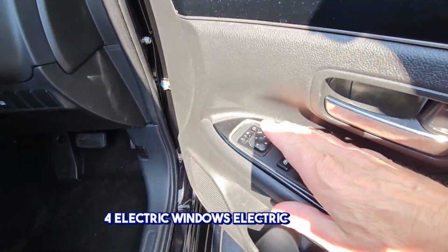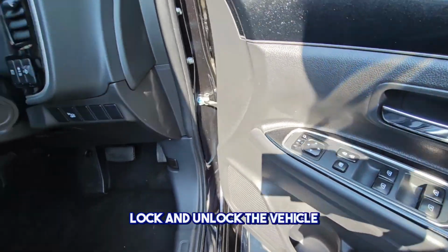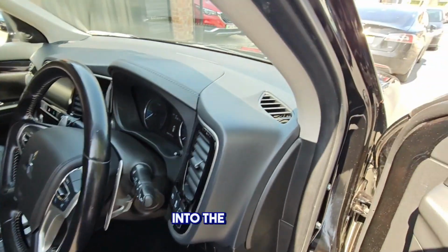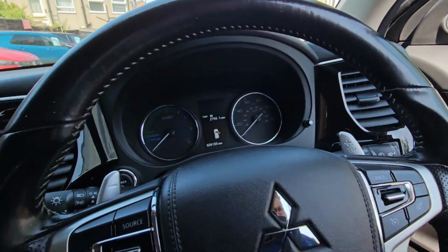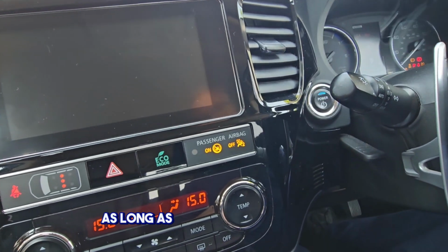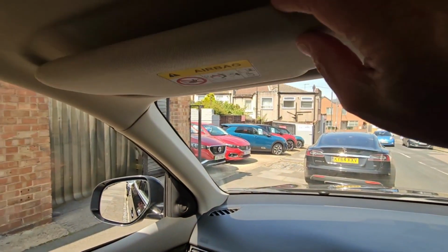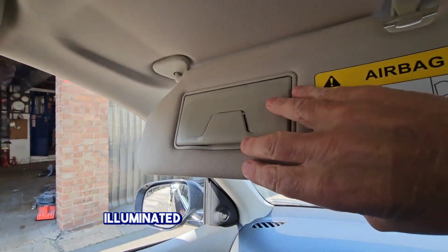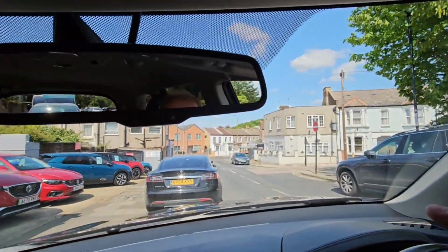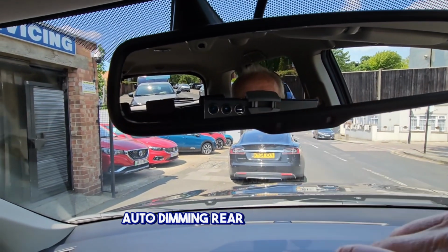4 electric windows, electric mirrors, lock and unlock the vehicle. Quite adjustable driver's seat. Into the vehicle. To start the vehicle up, put your foot on the brake. Push this button as long as you've got the key with you. Illuminated vanity mirror both sides. Auto dimming rear view mirror.